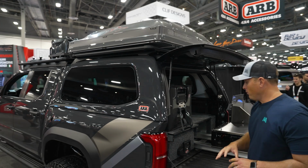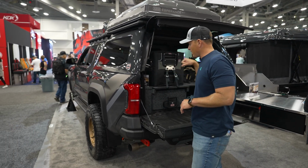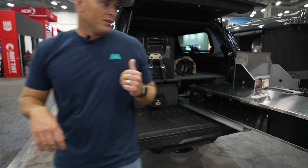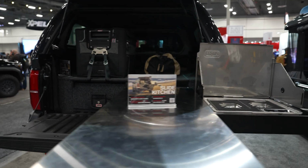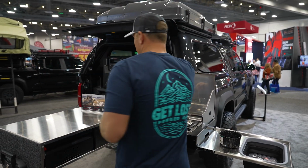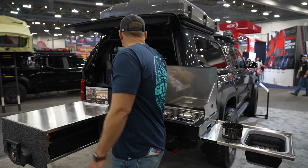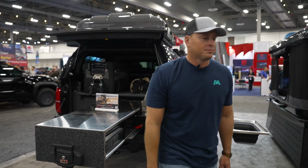In the back, you got the full ARB storage solution, a cooler, fridge, freezer combo that comes out and pulls out. Really awesome integrated design by ARB. Oh, I didn't even mention this, and a full kitchen setup. This folds up, tucks in, everything's complete and compact, and you still have room for your gear in the back. Really cool solution by ARB.